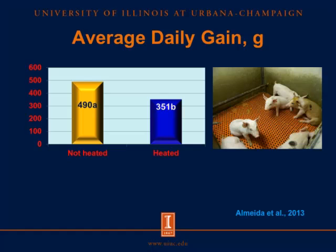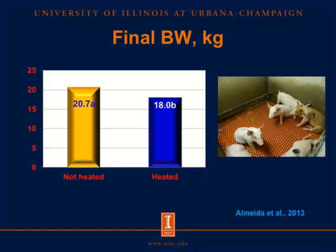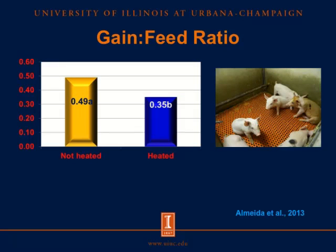We mixed these two sources of soybean meal into two different diets and fed it to weanling pigs, and we can see here that pigs fed the controlled soybean meal had an average daily gain of 490 grams per day, whereas pigs fed the heat damaged soybean meal only gained 351 grams per day, so almost a 140 gram reduction in average daily gain as we fed the heat damaged soybean meal. The final body weight of the pigs was 20.7 kilograms for the pigs fed the controlled soybean meal and 18.0 kilograms for the pigs fed the autoclaved soybean meal. The gain to feed ratio was 0.49 and 0.35 for pigs fed the control and the autoclaved soybean meals, respectively.